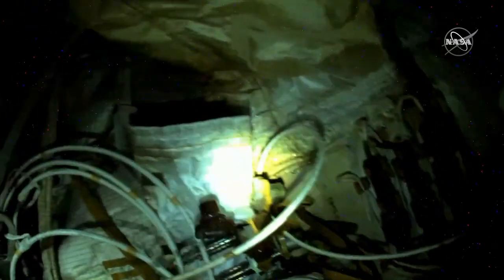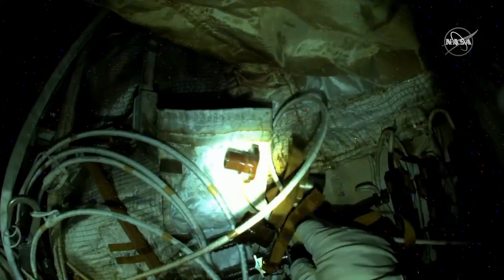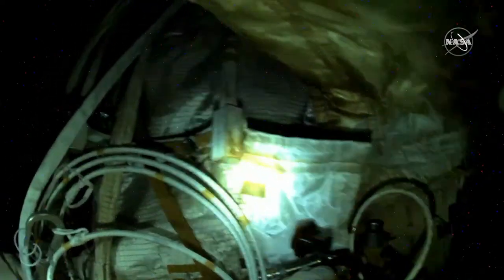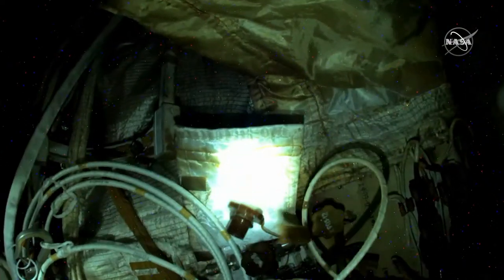Peter. I confirm connecting the connector, connector 17, MLM FBA 17. It's all nice and tight. Okay, copy that now.